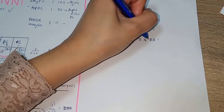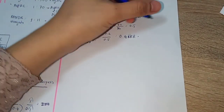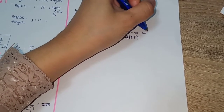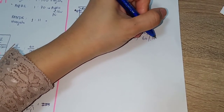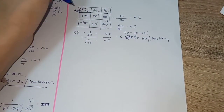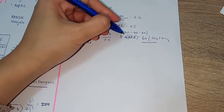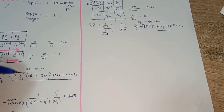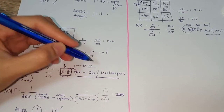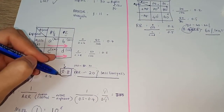What is the triple R? What is the relative risk reduction? It is 100 minus 40, so equal to 60. So there is 60% less likelihood for the patients to develop preeclampsia if the patient was given aspirin. So the smaller the relative risk, the better. For example, here you have 0.8, so the RRR is 20%. So only 20% less likelihood for the patients to develop eclampsia after being given magnesium sulfate.